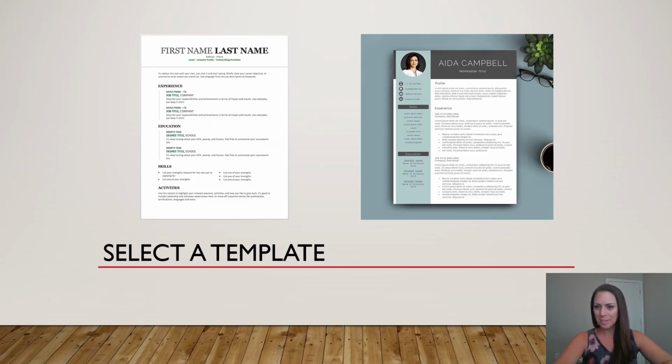Okay, so this is kind of the fun part. You get to select a template. You can draft your own resume using a word processor. There are so many resume building websites now. I know Indeed has one. You can go on Word and type in resume, and there are a million different templates. So it's kind of fun.